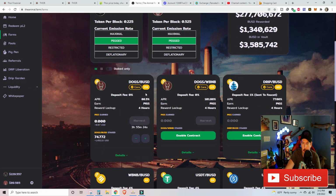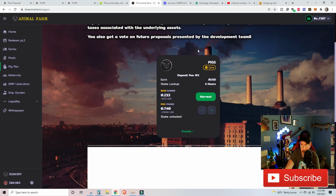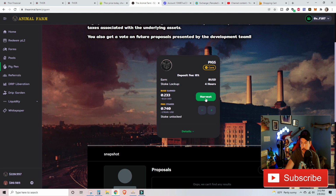So when we're in the farm, we're going to harvest our rewards from the staking of the LP token. That's going to give us pigs. Then we're going to go to the pig pen. We are going to add our pigs to the pig pen. That's going to then automatically harvest our BUSD that we've earned. We're going to take that BUSD that we earned.